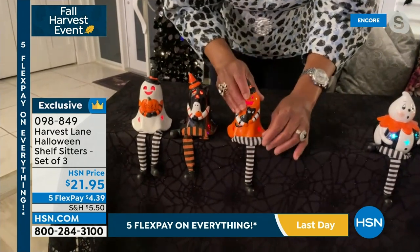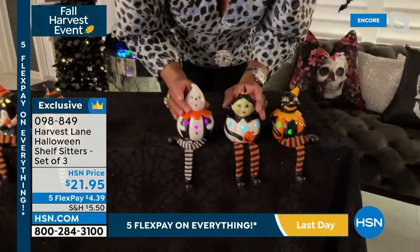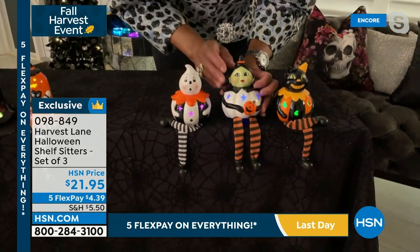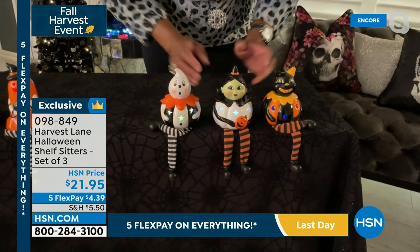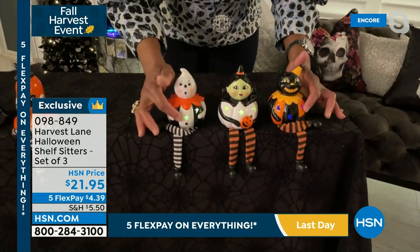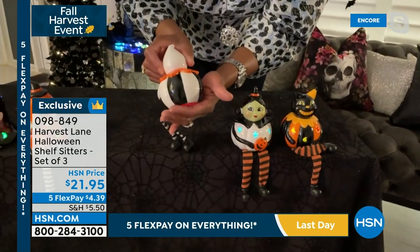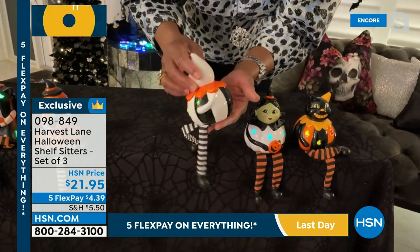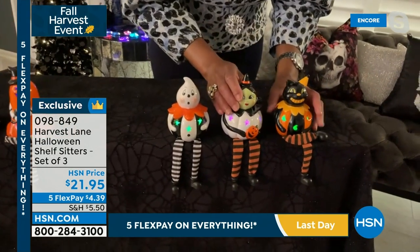You can sit their legs, you can put them anywhere. And then look at how sweet. You can see our ghost, you can see our little witch, and then our black cat wearing their little costumes. Each of them has the color-changing light that's piercing through the cutout of their little body, hand-painted. I mean, these are like little works of art. These are like little treasures, and they're so adorable.